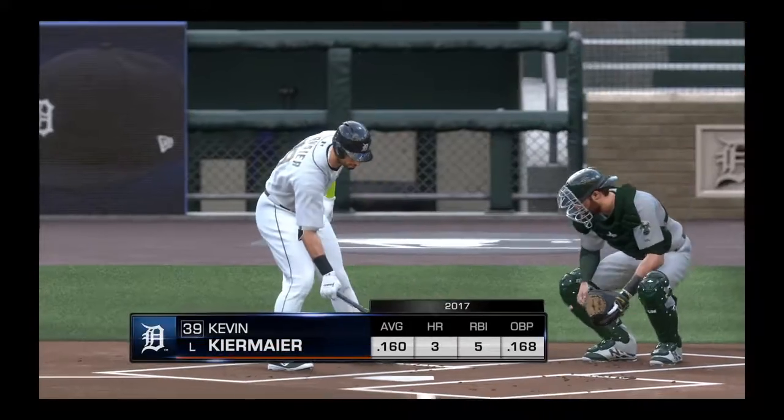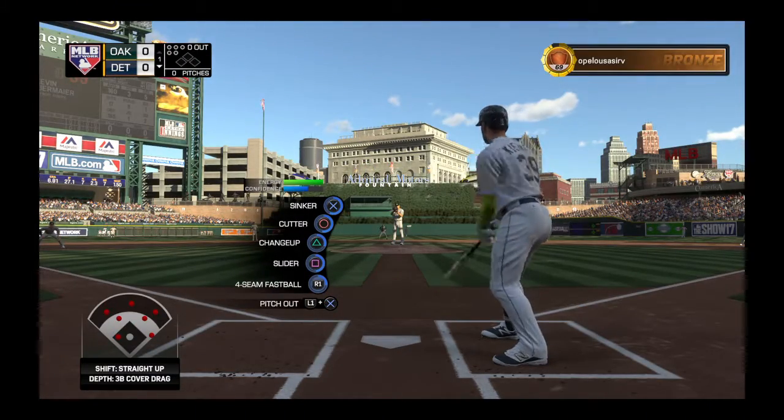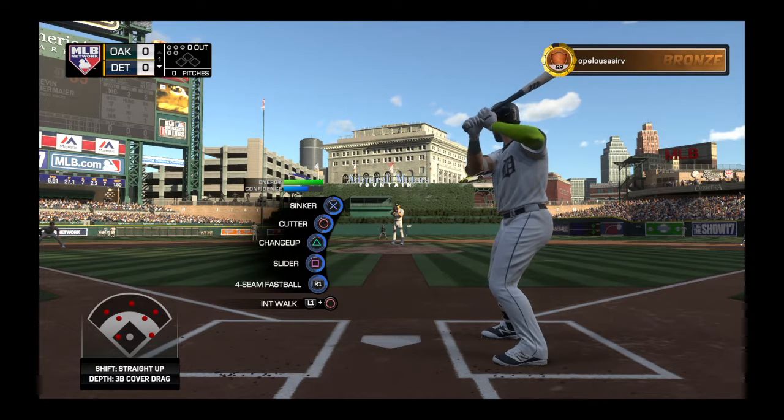They tie him up. Standing in, Kevin Kiermaier. He'll lead things off here in the bottom half of the first. Leading off for the Tigers, center fielder Kevin Kiermaier.